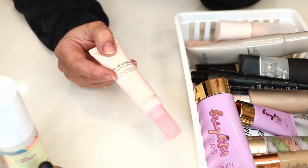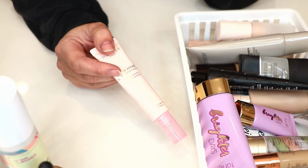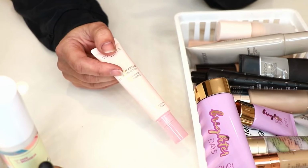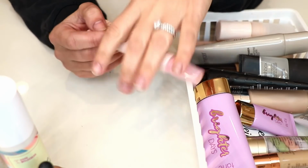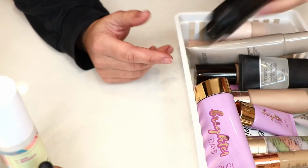Why I didn't declutter, actually, you know why? I was like, you know what? If I reach for it, I won't declutter it. And then in my next declutter, if I don't touch it, I'm going to get rid of it. So that's what I'm going to do. I haven't touched it. Bye, Felicia.